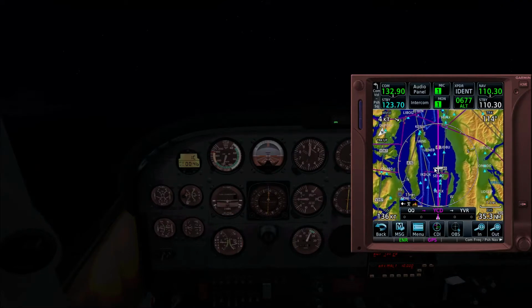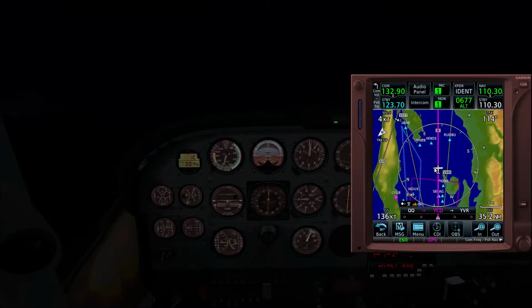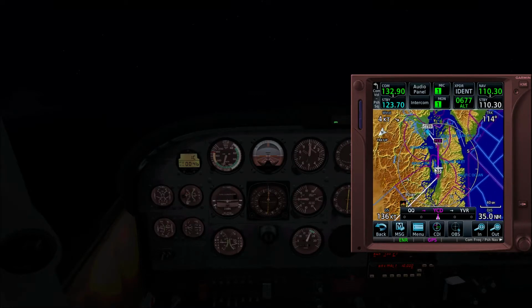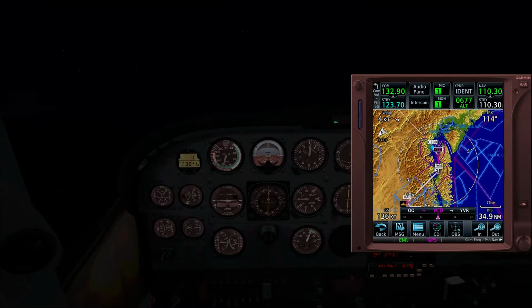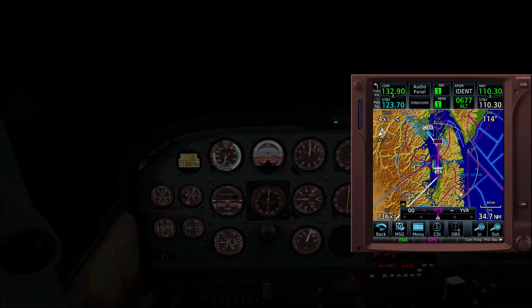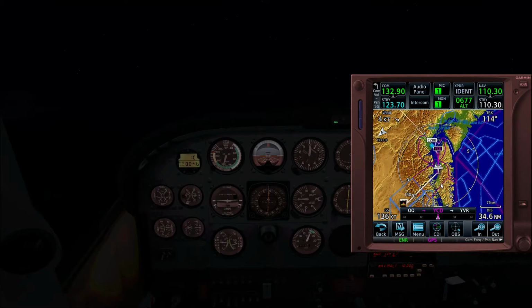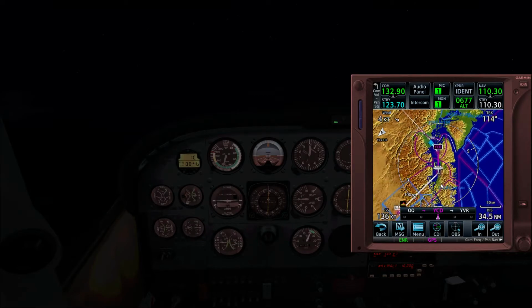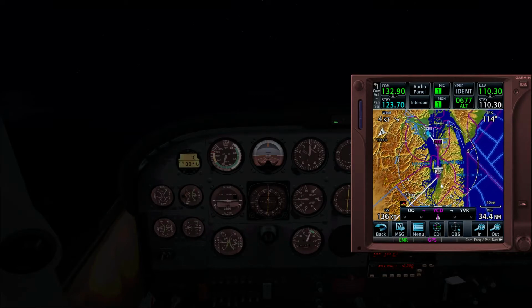If we zoom in, sometimes it names bodies of water, rivers and such. But here's our position, and we are between what used to be called the Queen Charlotte Islands, I think, but now it's called Haida? Not sure. I'm going to have to check the map references for that. But there's Comox in our rearview mirror.